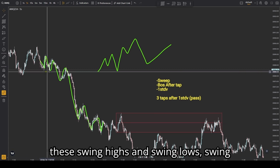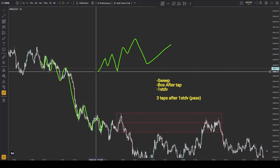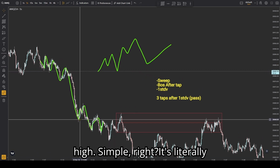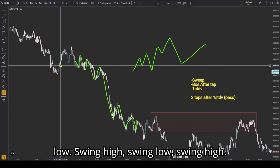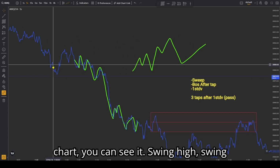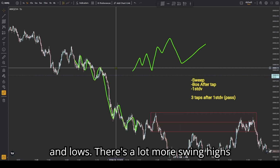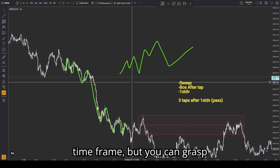Okay, so we see these swing highs and swing lows. Swing high, swing low, swing high, swing low. Simple, right? So it's literally just right here. Even if I put up the line chart, you can see it. Boom, you see a bunch of swing highs and lows. There's a lot more swing highs and lows because I'm on the 5-second time frame, but you can grasp the idea.